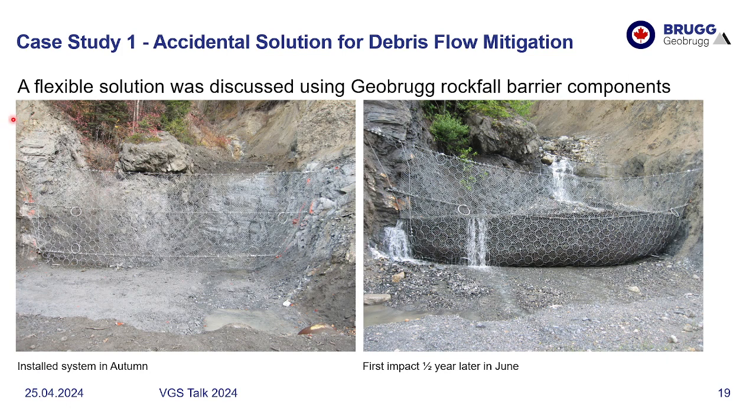So they came up with a plan to use both sides of the channel, put some anchors in, and basically use the guts from a rockfall barrier. So the ring nets, the support ropes, some of our brakes. The Swiss didn't even know what these guys were doing at the time. It was before my time, so I had no input. And that was installed in the autumn, and in June the next year, it already had its first impact. So it was already worth its weight. We think it's about 2005.